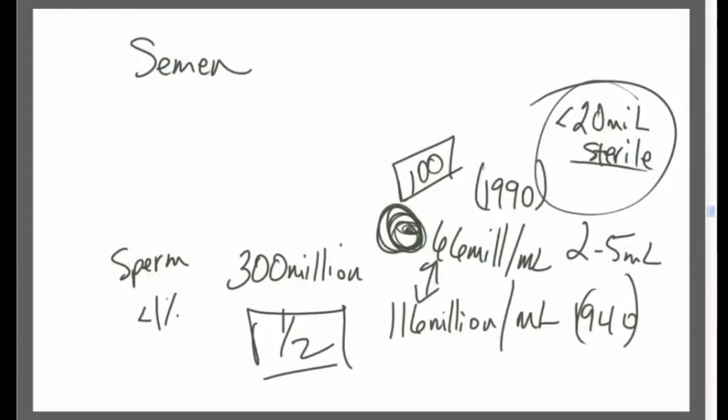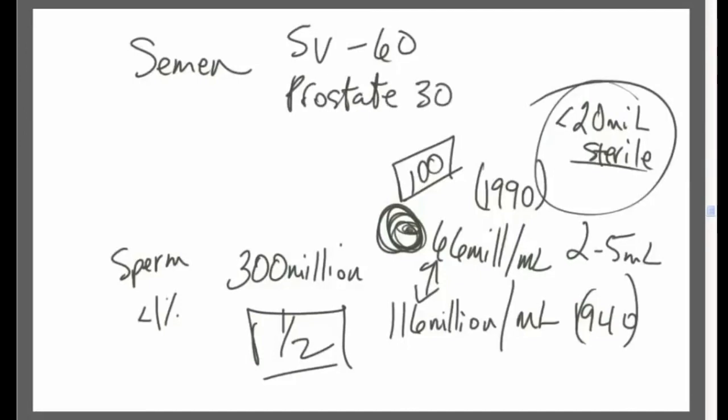It's a big deal. Okay, so back to this whole semen thing. Seminal vesicles, what percent? 60. Prostate? 30. And then bulbo? Little old bulbos. Yeah, somewhere in the neighborhood of 5. By the way, it varies from person to person, especially the bulbourethral fluid. What is the bulbourethral fluid?